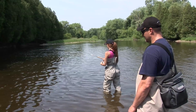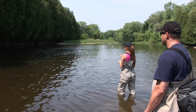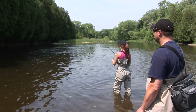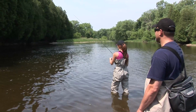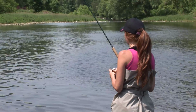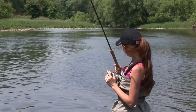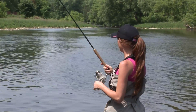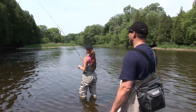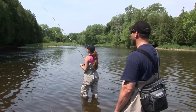There you go. Yeah, let the line out, let it drift natural. There you go. Oh, was that a bite or no? Was that delayed? A little bit. I don't know. That's usually around where they sit though. They sit like that half to that last quarter back.